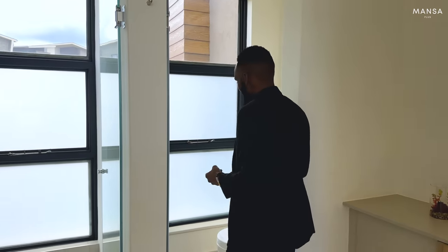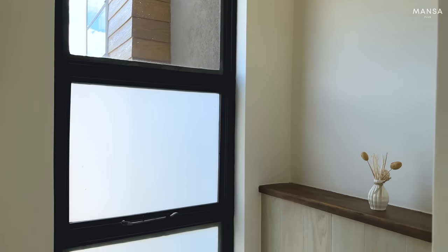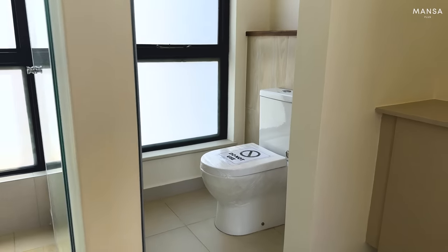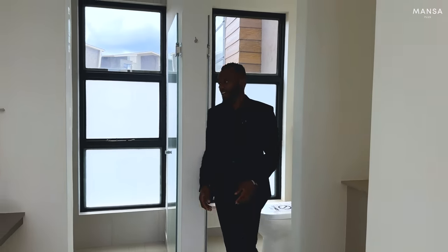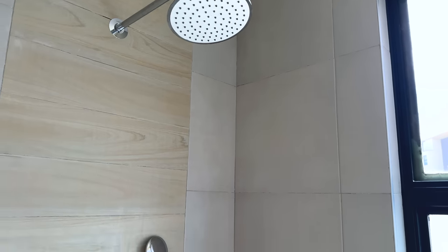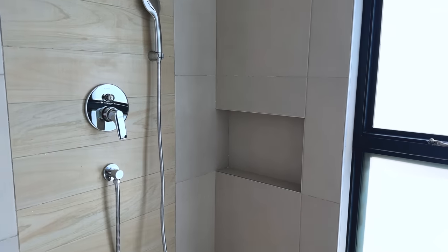And you have your washroom. I like how they separated it. So you have your toilet here. Again, a lot of natural lighting, but the windows are frosted, for those who worry about privacy. And here is your shower area. And look at it. It's very spacious, with the hand head again separated from the rain head.